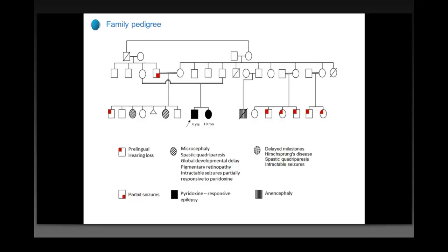This is the pedigree of the recruited family, and this is the proband. As you can see here, the proband has an also affected sister, so there are 2 affected children in this family, and from the pedigree you can see that the family is segregating other phenotypes. Some of them are pretty complex, like the phenotype in the double first cousin here, and an Usher-like phenotype in some of the members also. But we are targeting these 2 affected children because they had a pure picture of pyridoxine-responsive epilepsy.